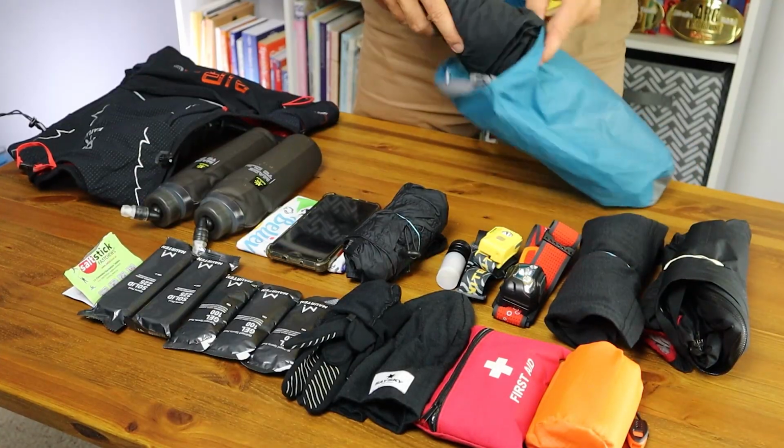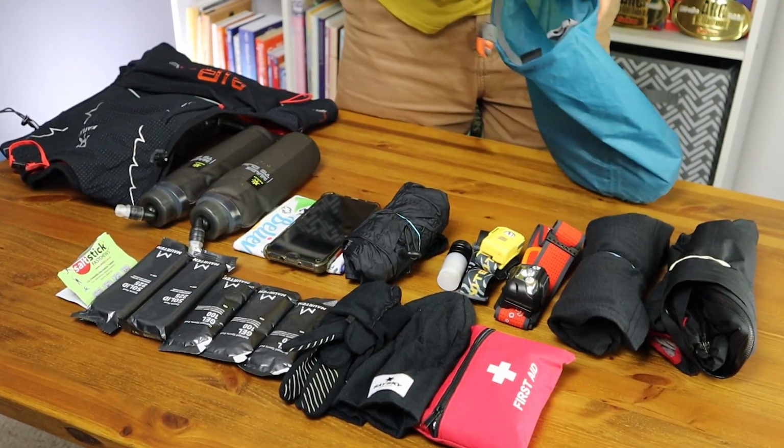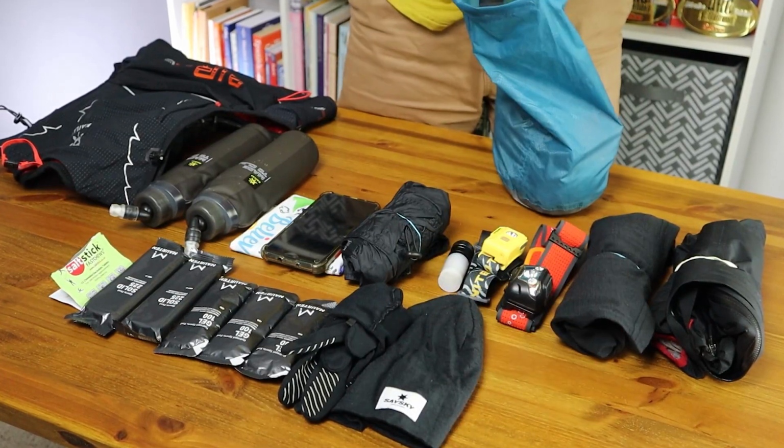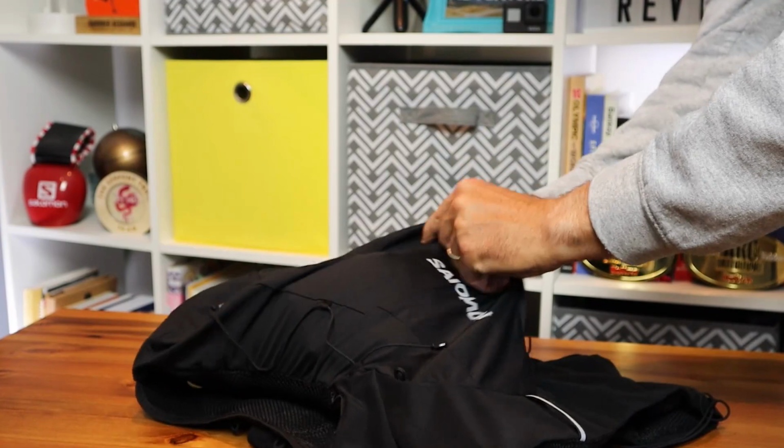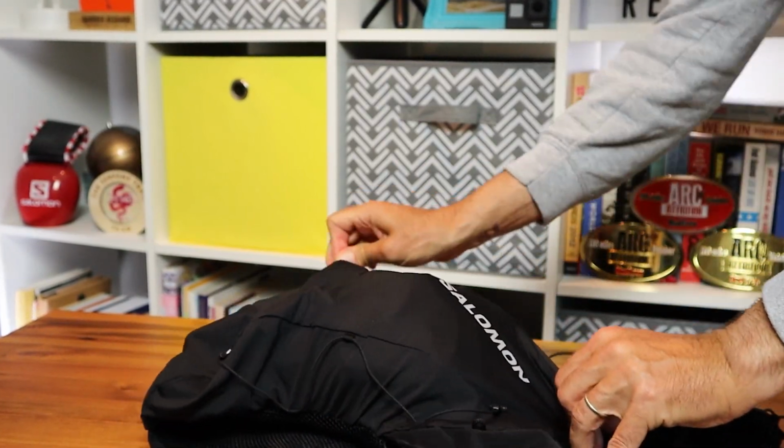To carry all of this kit, I have a 3-liter dry bag. So I'm gonna stuff in all that mandatory kit that hopefully I'm not gonna need, get it in there nice and tight, cinch it down, seal it up, and then that will be going in the main compartment of my Salomon Advanced Skin 12 Set.